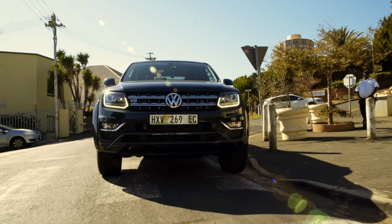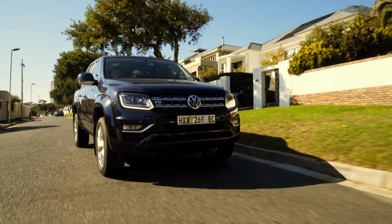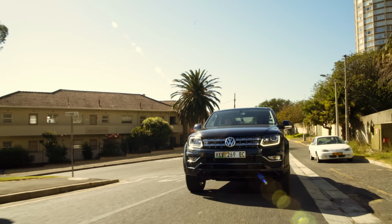First up, let me tell you what it's like living with a Bakkie of this size in the city of Cape Town. It sucks. It's hard enough to find a parking in the city as it is, but now you have to find a parking bay big enough for a lorry. And I have to leave this car outside on the street because it doesn't fit in my house. This car is just too big.